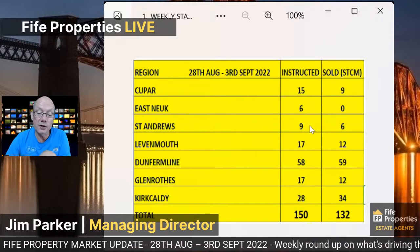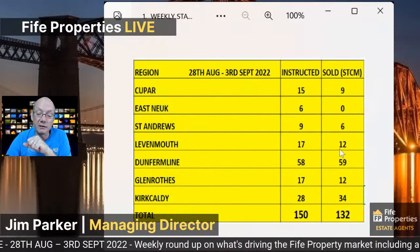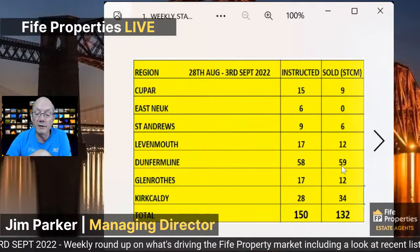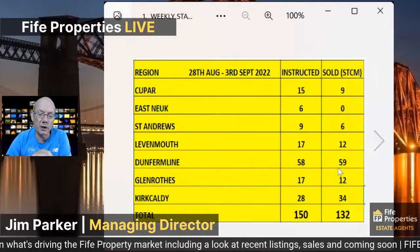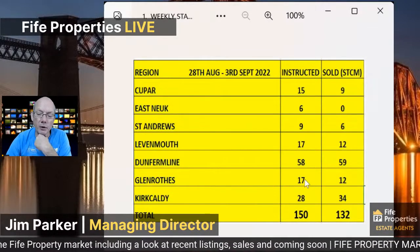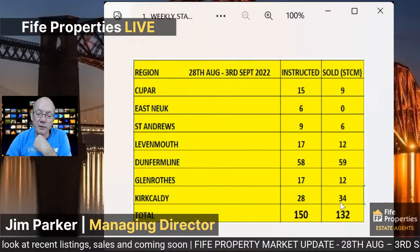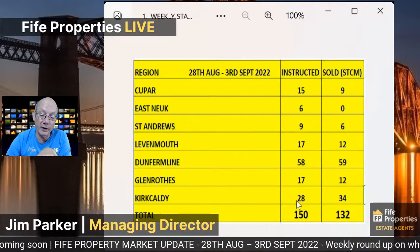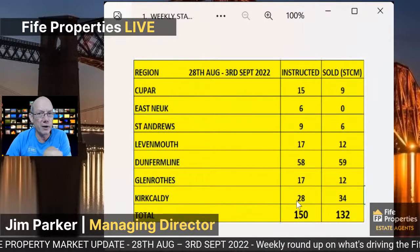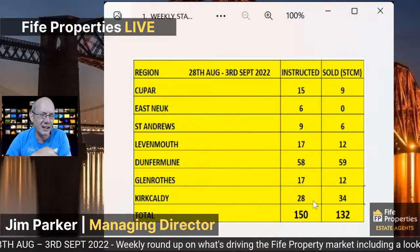So St Andrews, 9 properties came on, 6 actually sold. Leavenmouth, 17 versus 12. Dunfermline, 58 versus 59. So Dunfermline the previous week was actually an oversupply, but you can see that's leveling out a bit now. Glenorchy, 17 versus 12. Kirkcaldy, 28 versus 34. Kirkcaldy was the same last week as well, when oversupply. Now it's the other way around. So see how it shows you a week doesn't make a trend. If you take two into account, it kind of levels it off.